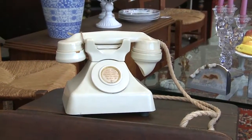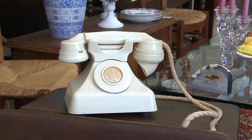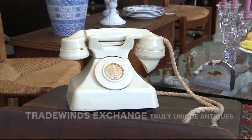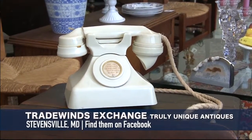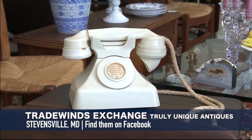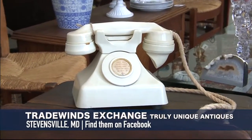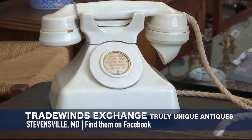This is one of the more unique pieces that I have. It's a Bakelite phone from probably the 30s, 40s. It's a ship-to-shore phone. My research shows it was made by GE in England for the Queen Mary. It says on the dial that you can call anywhere in the world whilst at sea.